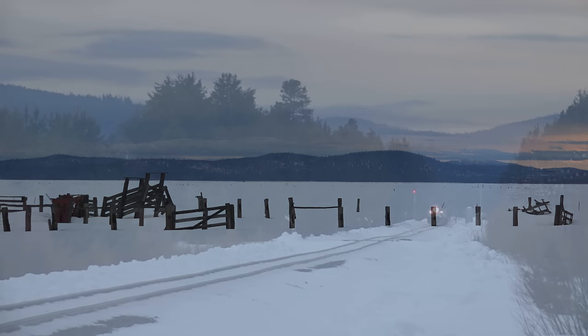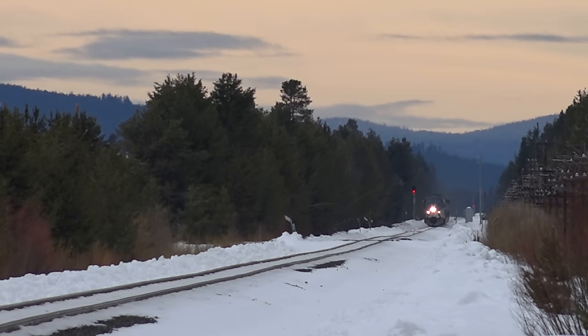The January sun shines dimly through the clouds as Amtrak 14 races past the Klamath Marsh near milepost 481. Although it doesn't look like it, the train is approaching us at the maximum track speed of 80 miles per hour.